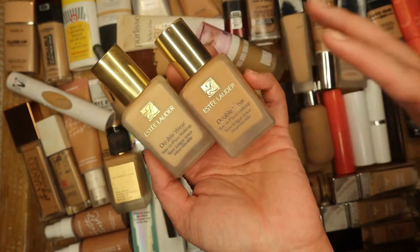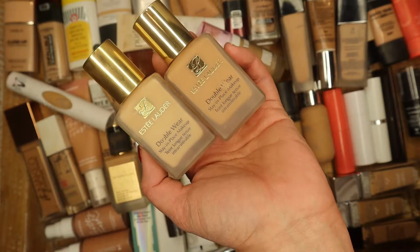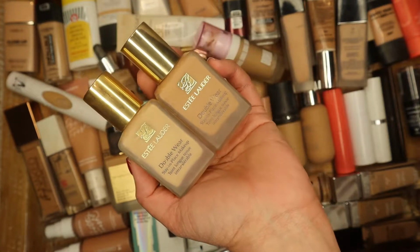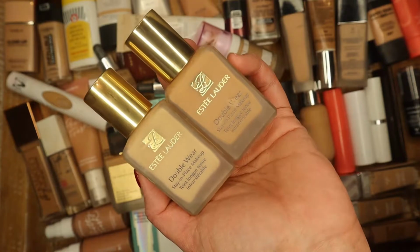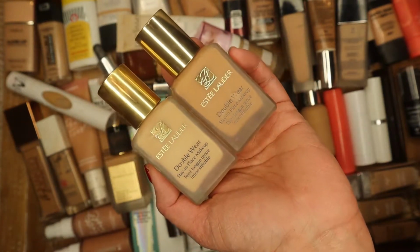This is long wearing, mattifying. This is so good if you have oily skin or if you want full coverage or you're gonna go to a long event where you need your makeup to last all day. Like, these are the best. I think this is like so many people's holy grail. So this is going nowhere.